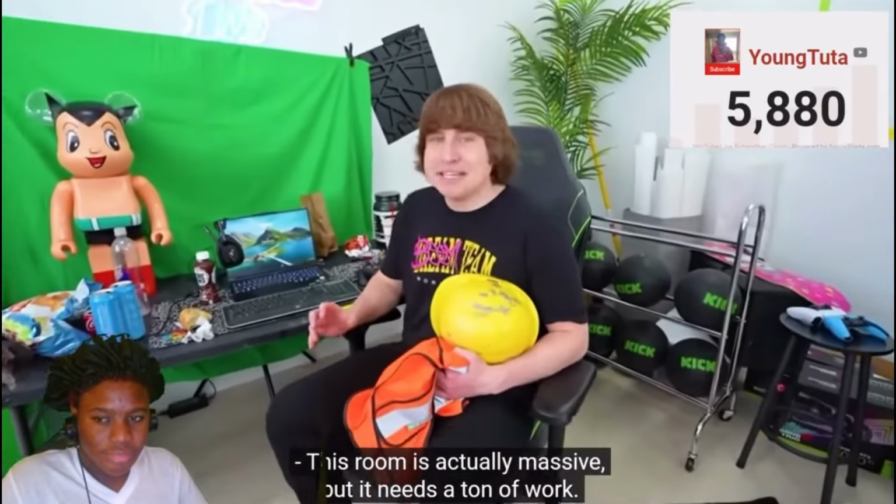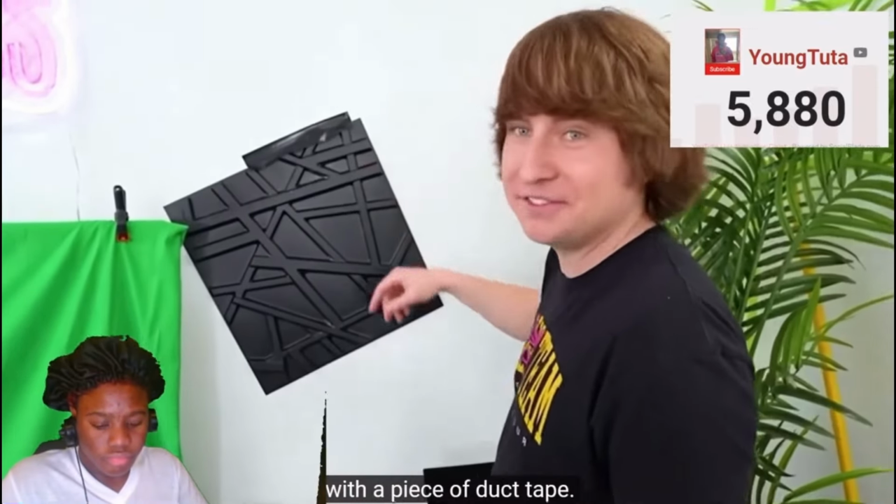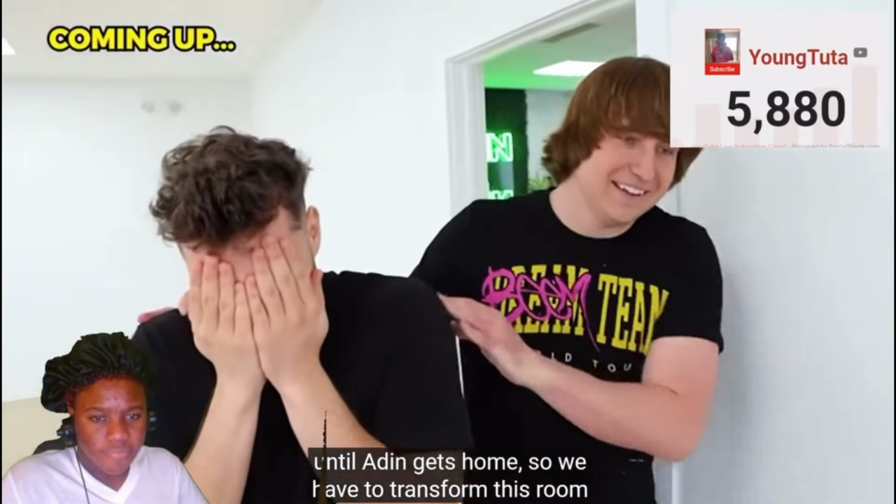This room is actually massive, but it needs a ton of work. This thing is just barely holding on with a piece of duct tape. The only bad part about this is we don't have a lot of time until Aiden gets home, so we have to transform this room as quick as possible.